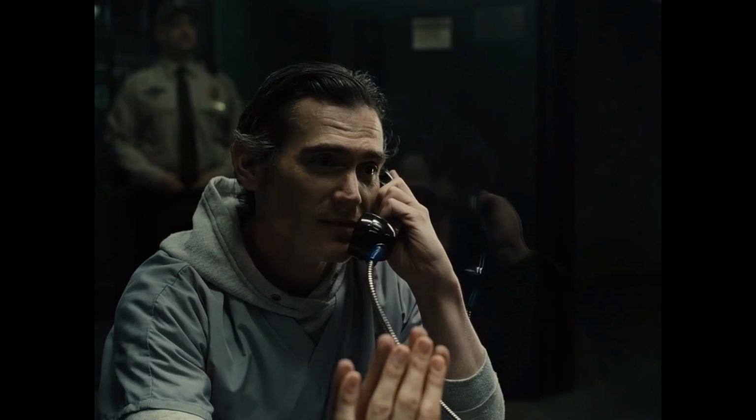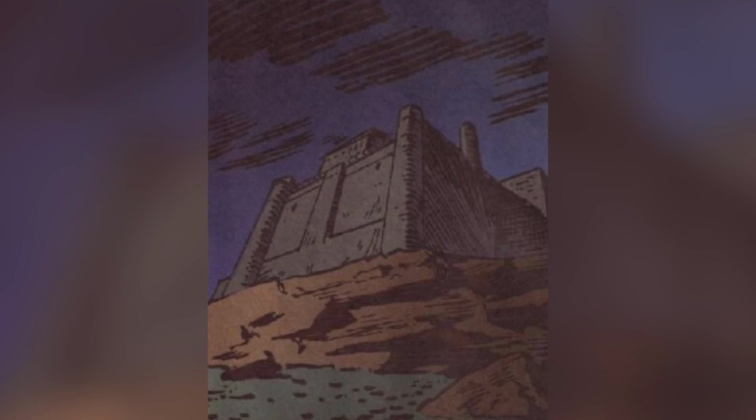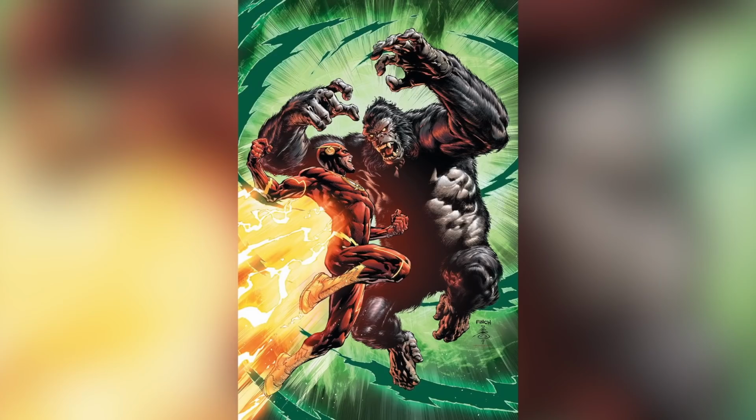Barry visits his dad at Iron Heights Penitentiary, Central City's main lockup from the comics. Later, the League also fights in the tunnels near Stryker's Island, a similar prison in Metropolis. Barry tells Bruce, "Fluent in sign language? Gorilla sign language." A nod to the villain Gorilla Grodd.